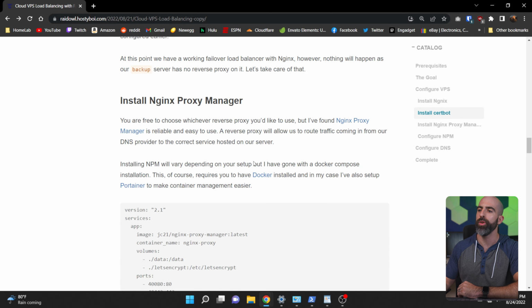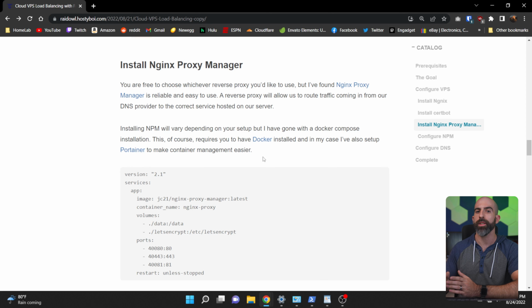Next step is to install Nginx Proxy Manager. And you don't have to use Nginx Proxy Manager if you don't want. You can use some other reverse proxy software, but I've found that Nginx Proxy Manager is extremely easy to set up and it's worked for me, so I continue to use it. This is going to ensure that the traffic coming into our VPS is actually going to be routed to the appropriate service. And you can use whatever guide you want to set up Nginx Proxy Manager, but if you want to follow mine, here it is.